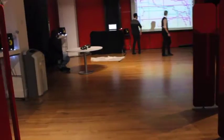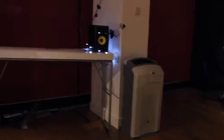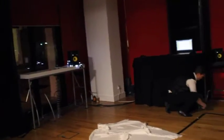Our piece was a quadraphonic system that uses art critiques to influence people subconsciously as we're walking around the exhibition. There's a general sort of chat that plays around all four speakers throughout the exhibition, and we use infrared sensors as proximity sensors that can tell when people are getting closer or further to the speakers and changes the audio in respect.